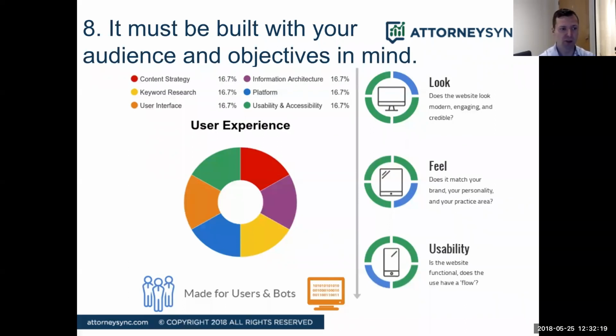So if it looks like you haven't updated your website in 20 years, or if it loads slowly, or all the things we're talking about today, those are the types of things that can really be a professional liability in terms of client development if you're not focusing on that stuff. If it's difficult to read, what are you telling people? For some people, that's going to be an indicator that you might not be the right fit for them.